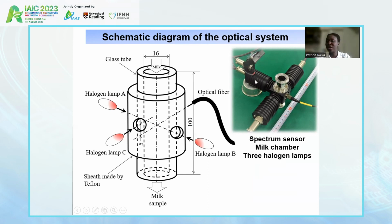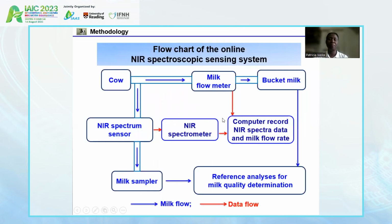This is the original diagram of the spectrum sensor used in this study. As you can see, here is the halogen lamp A, B, and C, and here is the optical fiber, and here is the glass tube where the milk enters, as you can see from here, and releases out from this end. So this is the original diagram.